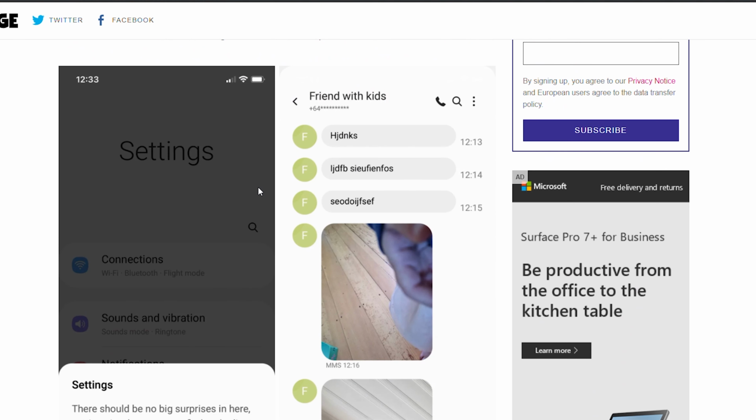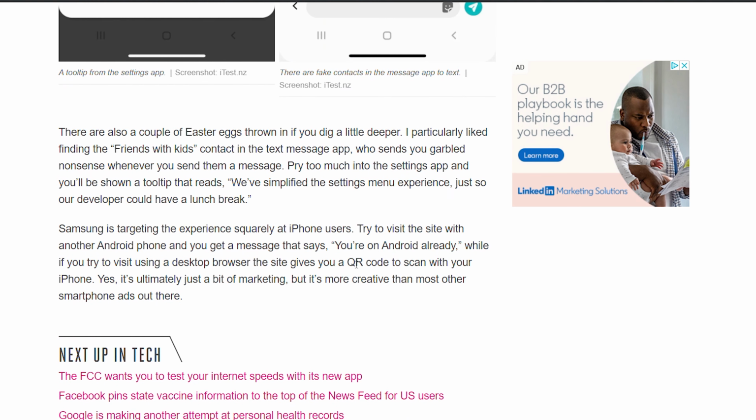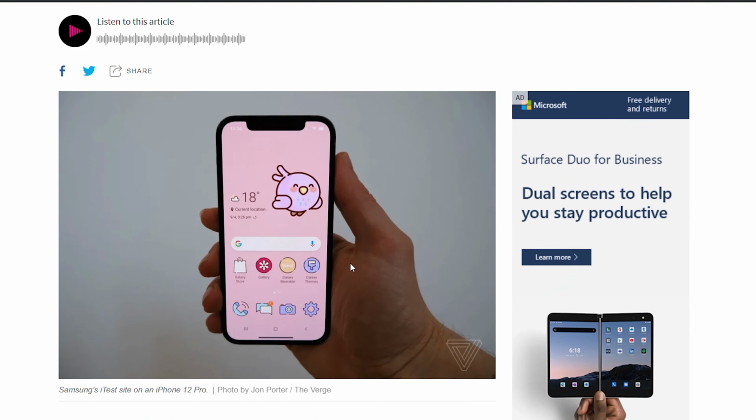So the website is called www.itest.nz, and the .nz stands for New Zealand. There's speculation in this article by The Verge that Samsung New Zealand developed this website. When you go to this website, your whole phone temporarily turns into an Android phone, with the notification sounds, and there are some Easter eggs. So if you have an iPhone, go to this website and try it out. It's really funny. It makes all the Android noises, and it looks really clean, to be honest.